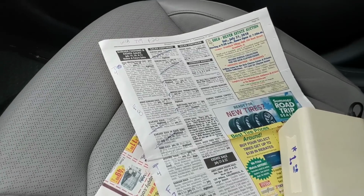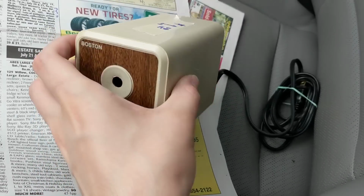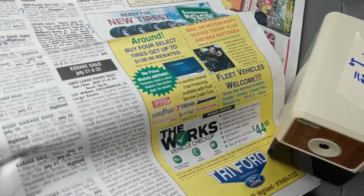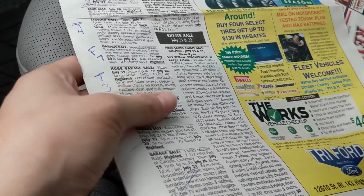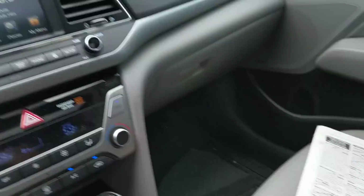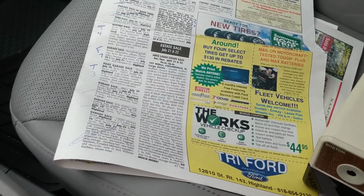So on my way to the next sale, I actually found another sale that was going on. And I bought this little, for $1, Boston pencil sharpener that they said works. So that's a really great deal. But I'm actually on my way to the one that starts at 3 o'clock. And it's only a $1.44. So I'm gonna go see if this one happens to be open early. But yeah, I just stumbled upon this one over here, so I had to stop and see it. And I'm glad I did.